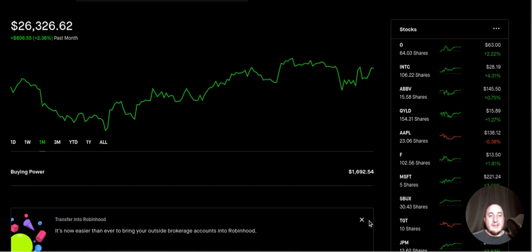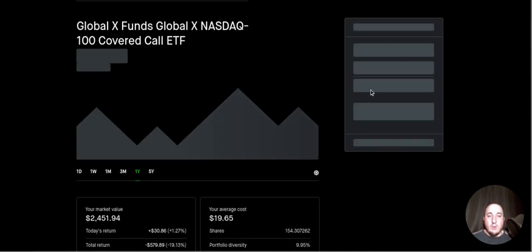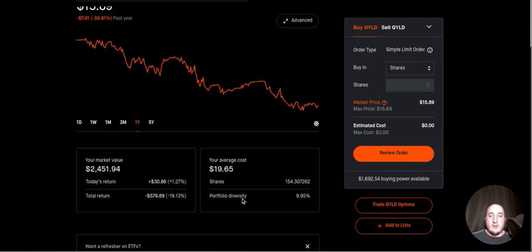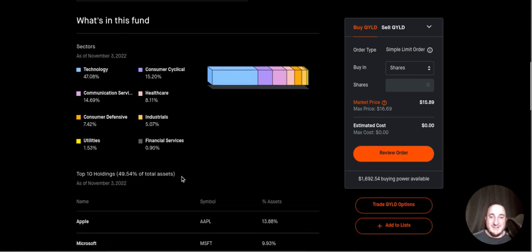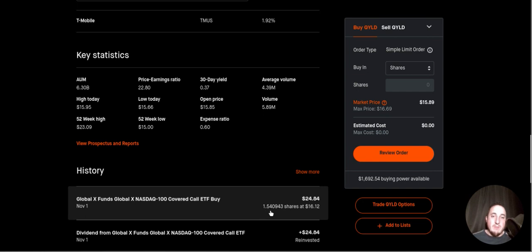So I did receive a dividend from QYLD, which in return bought me just under 2 more shares. So now we are currently sitting at 154.3 shares of QYLD, and we're down over 19% on the position, so not great there. But we were able to get 1.54 shares from the last dividend that we received. So pretty good there. I'm really hoping we could get 2 shares every single month from these QYLD dividends when they keep on reinvesting. It will really bring up this dividend snowball.